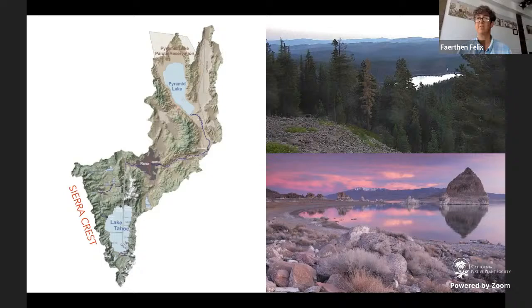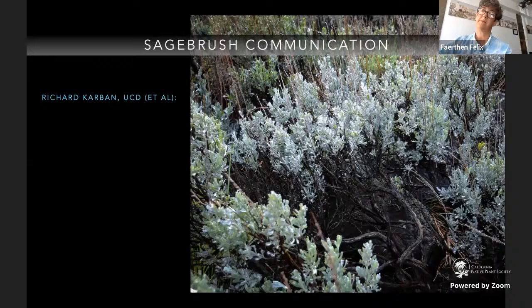And of course, the iconic plant of the Great Basin is sagebrush, right? Well, here's a little picture of where Sagehen is. So there's been an ongoing research project about sagebrush going on at Sagehen for probably 25 years. It's some of Sagehen's most brilliant, longest running, most productive biological research. What it turns out to be about is plant communication. That smell of sagebrush is lovely, but it's not for us.